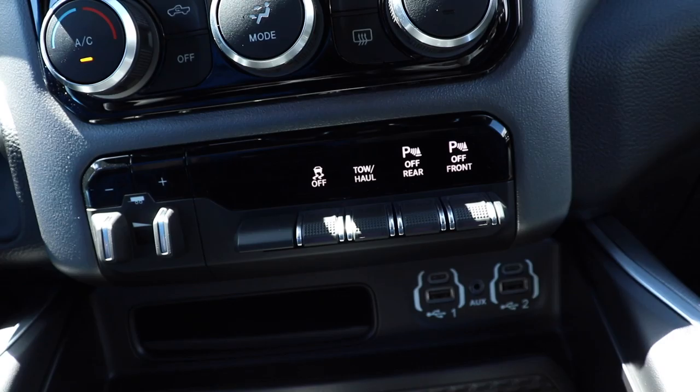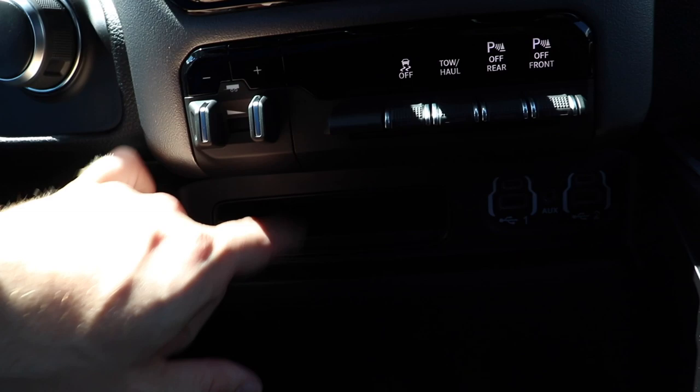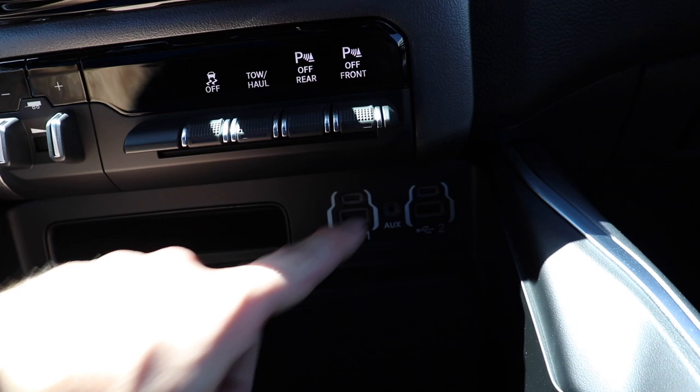Something new again, CD players are no longer standard, I believe. They are an option, so if you still want one, you can opt for it. However, if you don't, it gets replaced with this little storage cubby. To the right of that, we have two USB ports, two USB-C ports, as well as an auxiliary jack in.